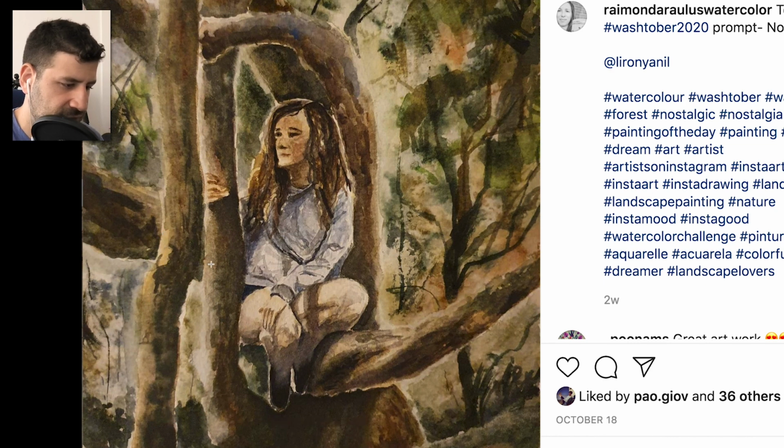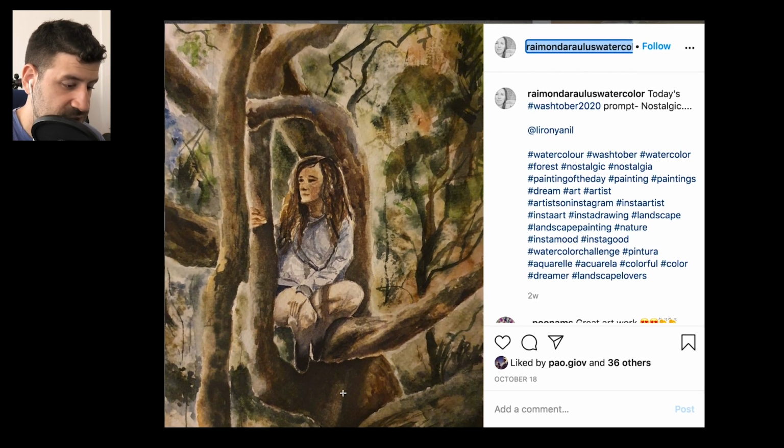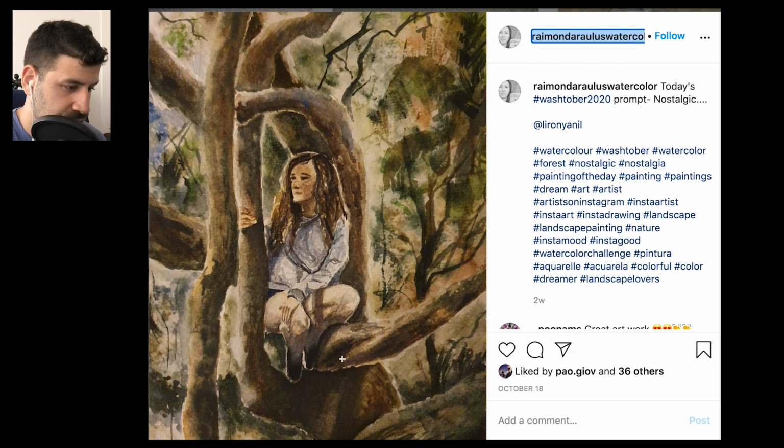I love this tree here merging with the background, but then here you have a very clear gap. It's just a beautiful, beautiful scene, and the gaps do help sometimes, and sometimes they're a must. So really good job on this one.